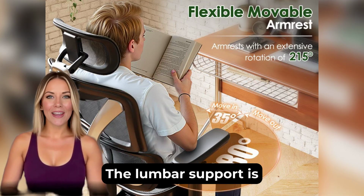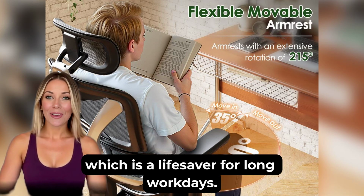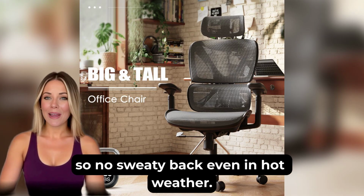Now, the pros. The lumbar support is fantastic. It hugs your back and helps with posture, which is a lifesaver for long work days. The mesh keeps you cool, so no sweaty back even in hot weather.